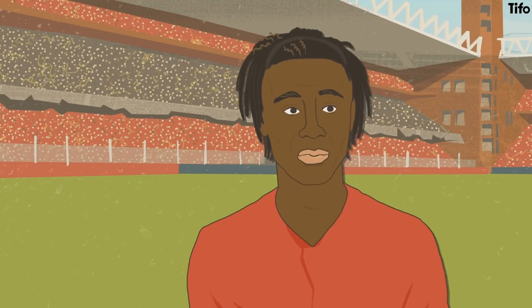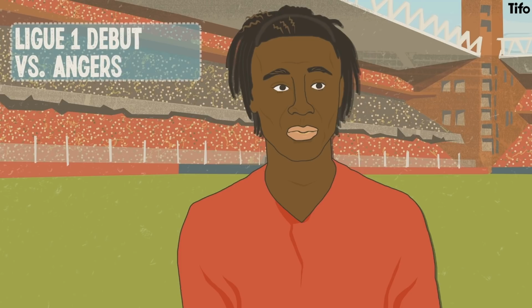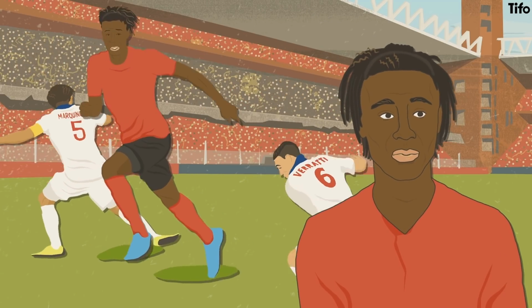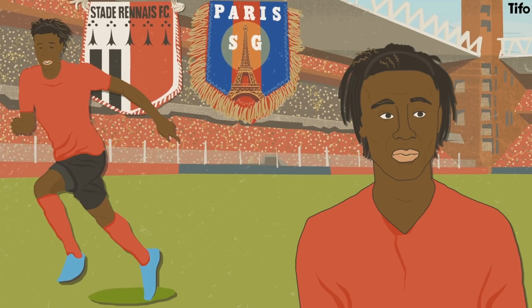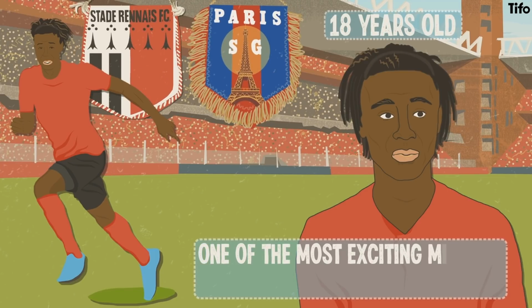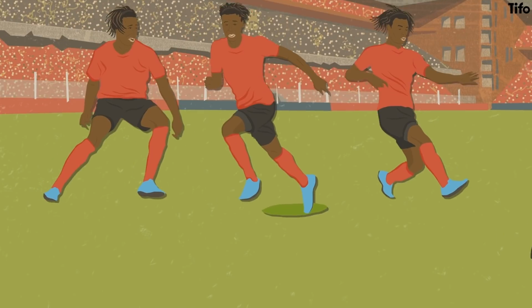Eduardo Camavinga is a footballing prodigy. He made his Liga debut at 16 and impressed immediately, dominating Marco Verratti and Marquinhos in a game against PSG. Now 18, he's developing into one of the most exciting midfield prospects in world football. But what kind of player is he, and why does everybody want to sign him?